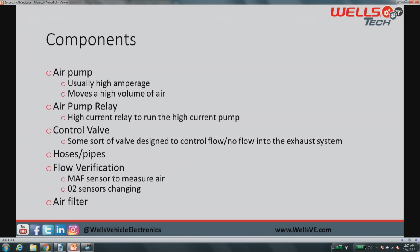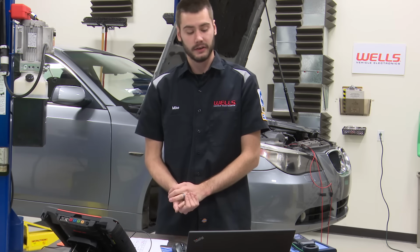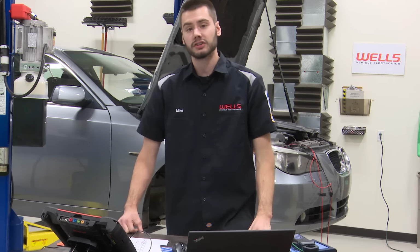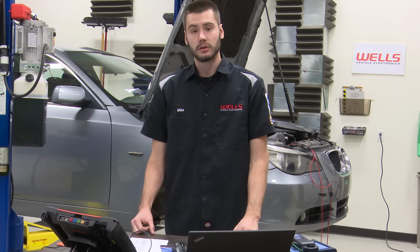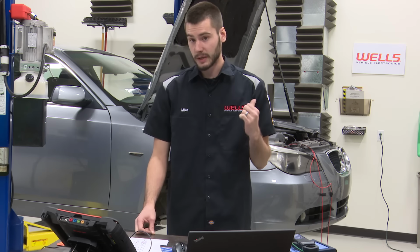So similar to EVAP, we have to be able to test the system for failure, right? Anything OBD2 has to be tested for failure. Some vehicles, like the 2005 5 Series behind me here, are going to use a secondary air injection mass airflow sensor, a standalone mass airflow, not part of the mass airflow sensor for the engine, that is only measuring the air going into the air pump. That's what this BMW runs.